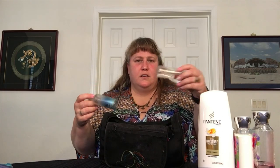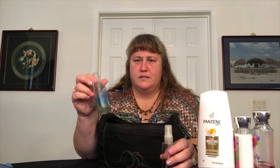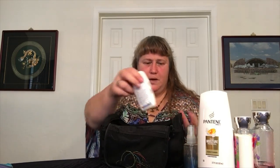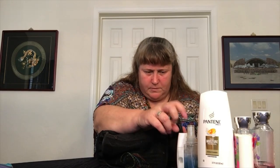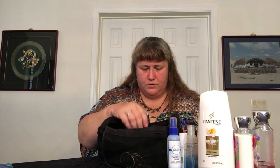I've got some Bath and Body Works. The label fell off, but this is Sweet Pea Body Spray and Sea Island Cotton. Those are my two favorites. I've got some toothpaste. Not the one I normally use, but sometimes traveling, that's a good one. Febreze Fabric To Go. That was what I took on my cruise to keep things fresh.